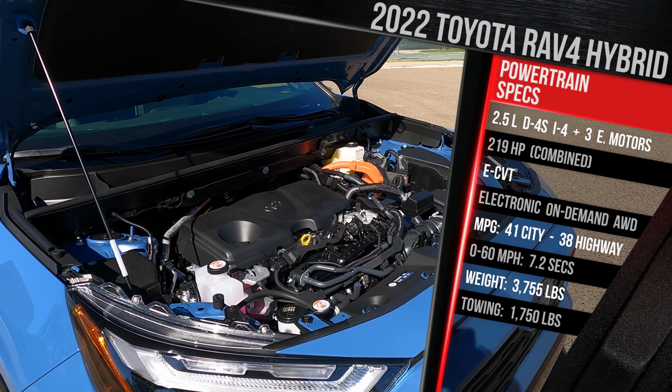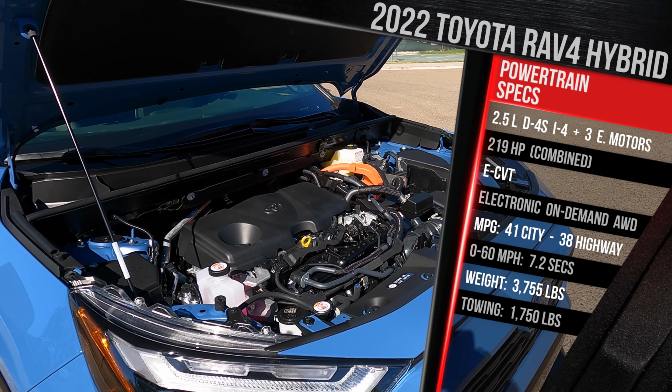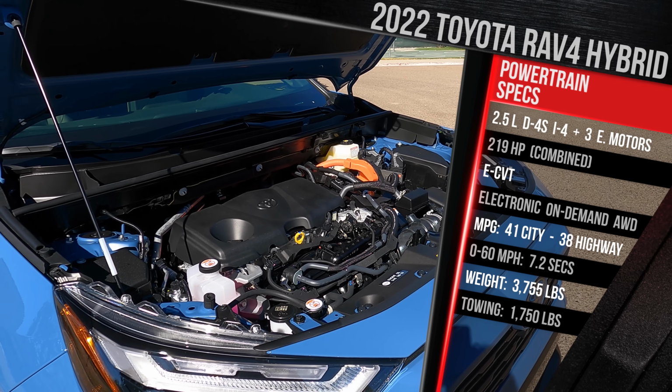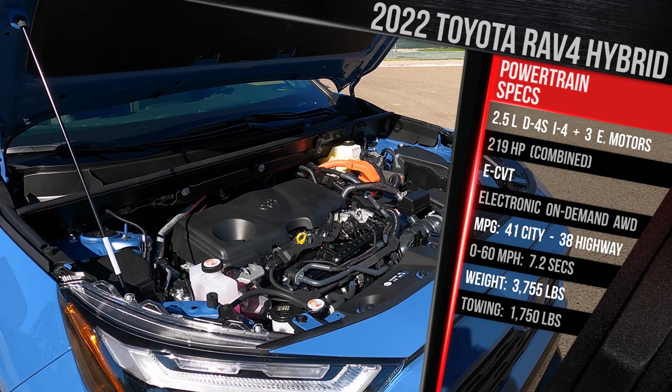Now, fuel economy, of course, is the best part about the hybrid. It's rated to get around 40 mpg for most models, which again is tops in the segment. And you can tow a maximum of around 1,500 pounds with the hybrid. This vehicle, as it sits, weighs in at just under 4,000 pounds. The Prime will be roughly 300 to 400 pounds heavier.